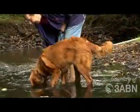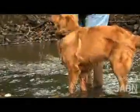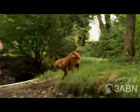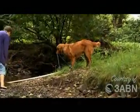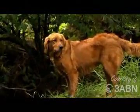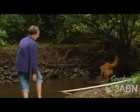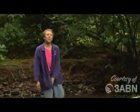Get a rock. Get it, get it, get it. Find one. Good girl, good girl. Whee! Come here. Come on, girl. Let's go down in the water. Ooh, look at that. Look here, Sophie. Get it! Well, needless to say, Sophie's a water dog.